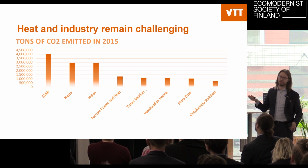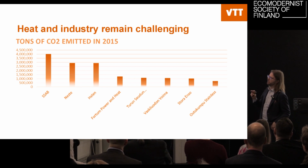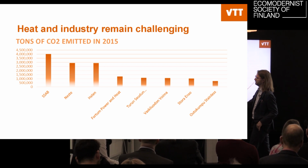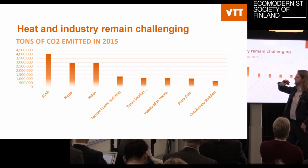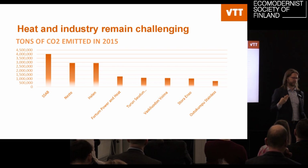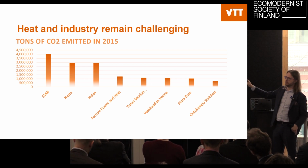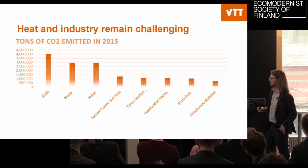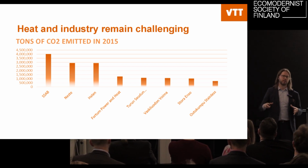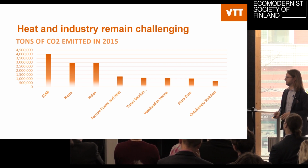individual emitters of CO2, we can still say that there are some very challenging situations when it comes to steel industry, refineries, large cities, also other industrial factories. All of these actors reduce their emissions in various ways, but producing lots of heat in a small, dense place is challenging. So nuclear could actually help here.